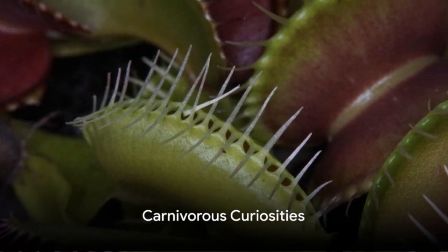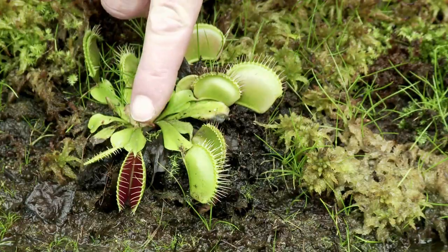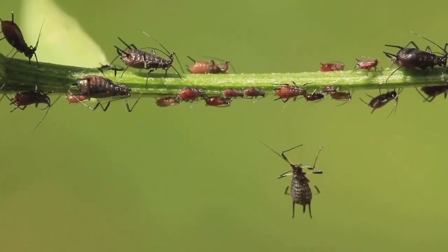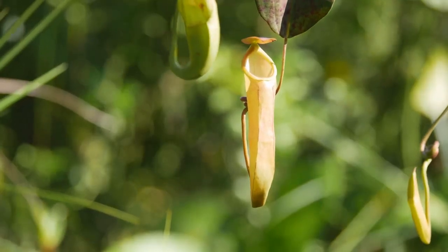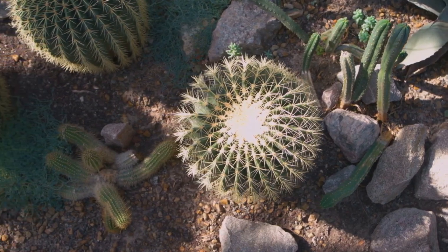Ever wondered which plants can fight back? Carnivorous plants, that's who. They're not your typical greenery. These unique organisms have evolved fascinating adaptations to trap and digest unsuspecting insects and other small creatures. This unusual diet isn't just for show. It's a survival strategy, helping the plants thrive in environments where nutrients are in short supply.